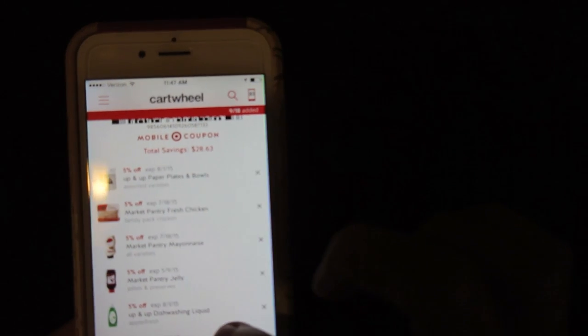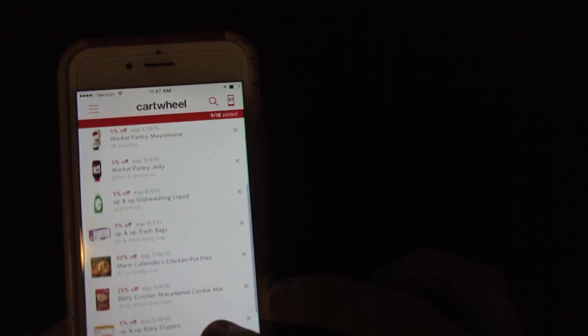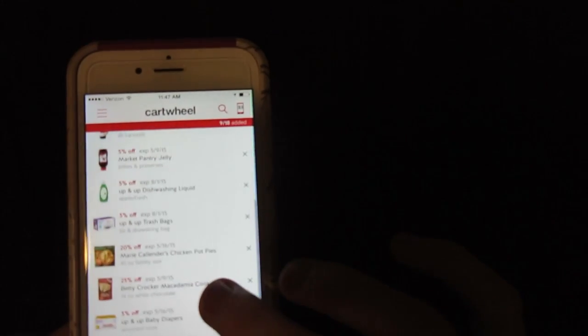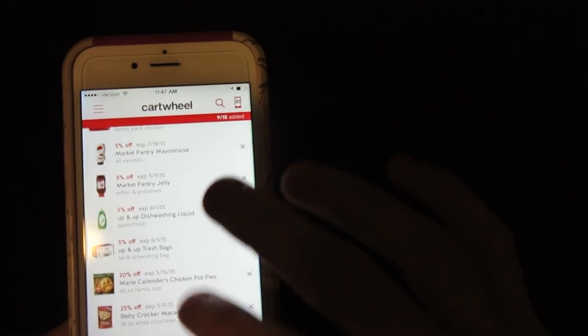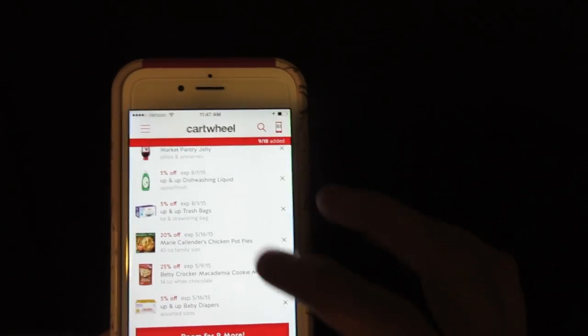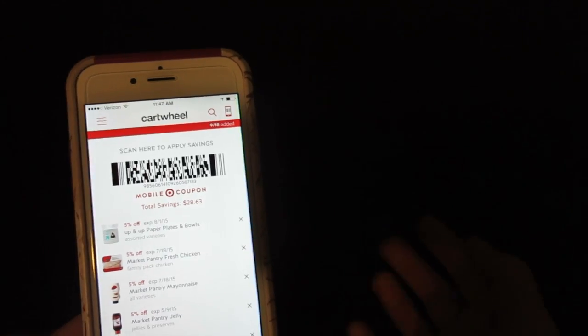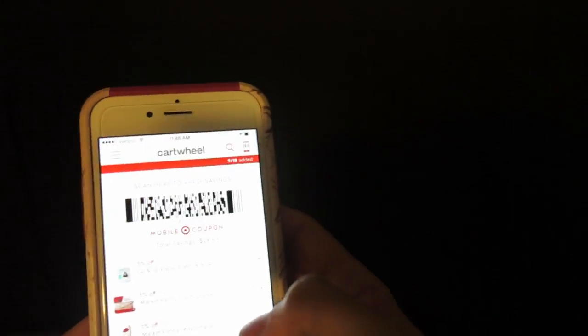Like I just used this one. They'll usually have like 5% off basically off of everything. And then they'll have 10, 15, 20 sometimes on different things, like there's the diapers and stuff like that. And also, if you have a Target card, you'll also get 5% off, so you almost get like 10% off of stuff a lot of times.